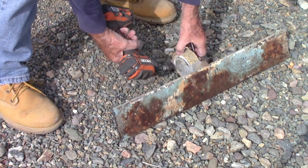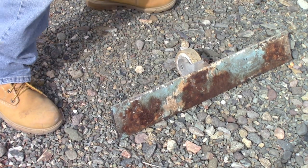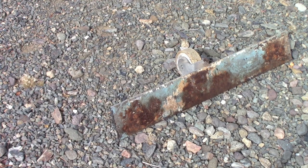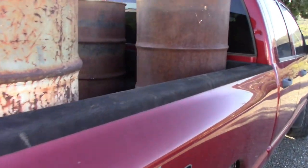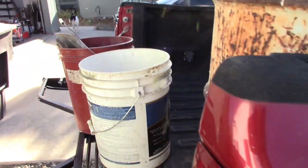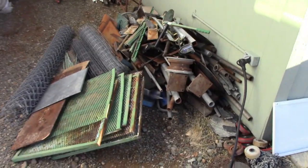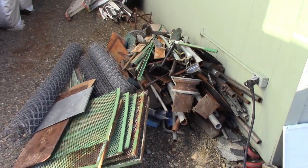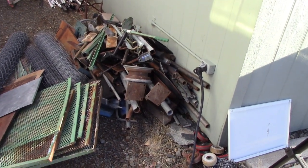This is a 9/16. One here. Got 3 of these 55s loaded, and these 2 buckets, and we'll bring out more on the cart, and then we'll take as much of this as we can bear. Okay, that's going to be the clip for now, and I'll be back.